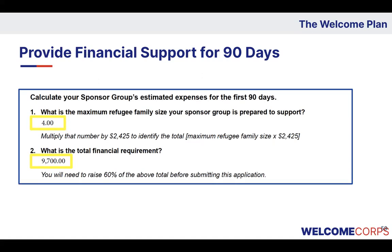And then what is the total financial requirement? That's the amount that you're going to put into that box. You're going to need to raise at least 60% of the above total before submitting this application.